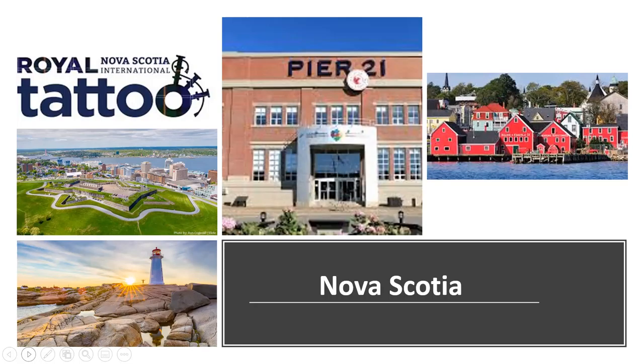Now, Pier 21, the middle picture, is the Canadian Museum of Immigration. Pier 21 is a national historic site, which was the gateway to Canada for 1 million immigrants between 1928 and 1971. My husband's grandparents came through there. It also served as a departure point for 368,000 Canadian military personnel during the Second World War. So today, Pier 21 hosts the Canadian Museum of Immigration at Pier 21. Now, if you decide to visit Pier 21, bring Kleenexes with you. That is a museum that has a very emotional effect on people. It is incredible the stories that come out that you listen to and how it's presented.